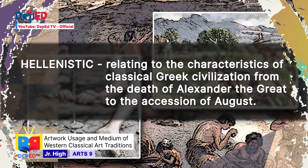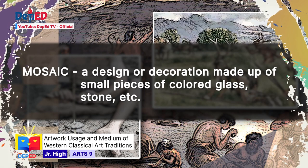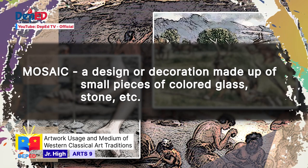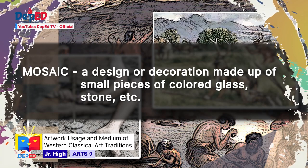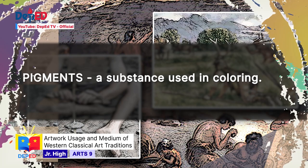Hellenistic, relating to the characteristics of classical Greek civilization from the death of Alexander the Great to the accession of Augustus. Mosaic, a design or decoration made up of small pieces of colored glass, stone, etc. Pigments, a substance used in coloring.